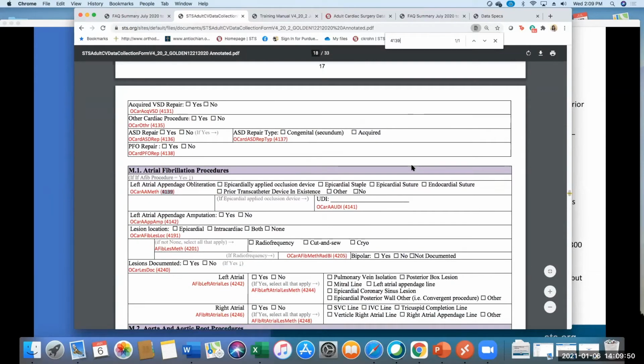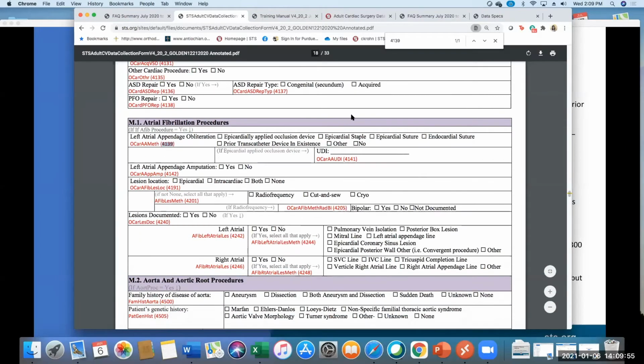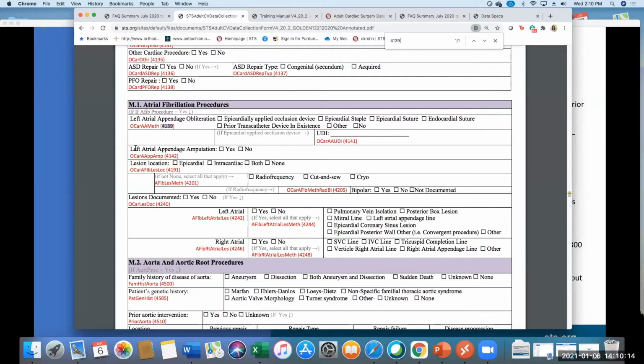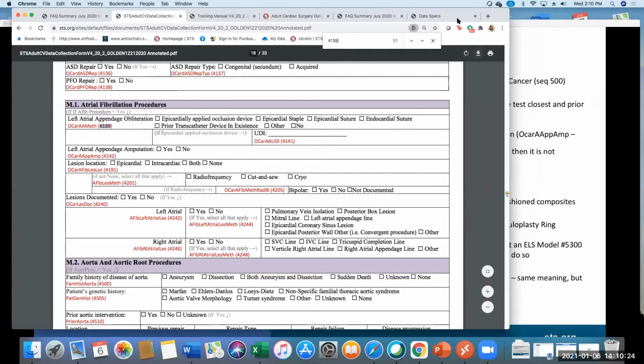So this is under section M1. You have selected that an AFib procedure was performed up in the operative section, and then these questions will open. There are 4 that are children to that if an AFib procedure was yes. The first 2 are left atrial appendage obliteration and left atrial appendage amputation. If any part of the left atrial appendage is left in, that is not considered an amputation, so you should code that as an obliteration. And I'll let Melinda speak to this further. She provided some clarity in the training manual on this one.